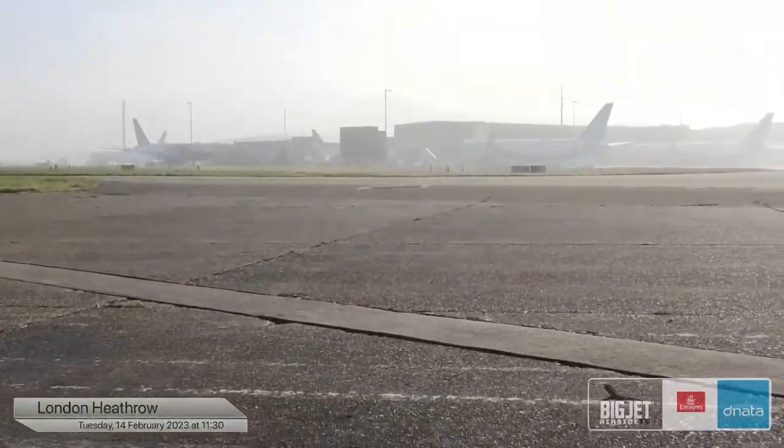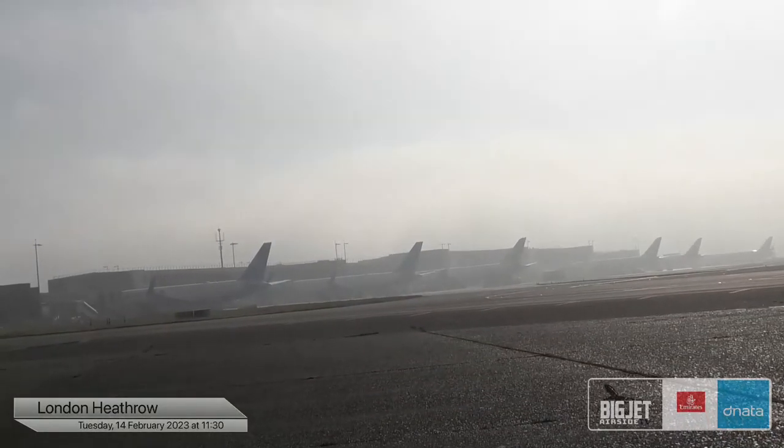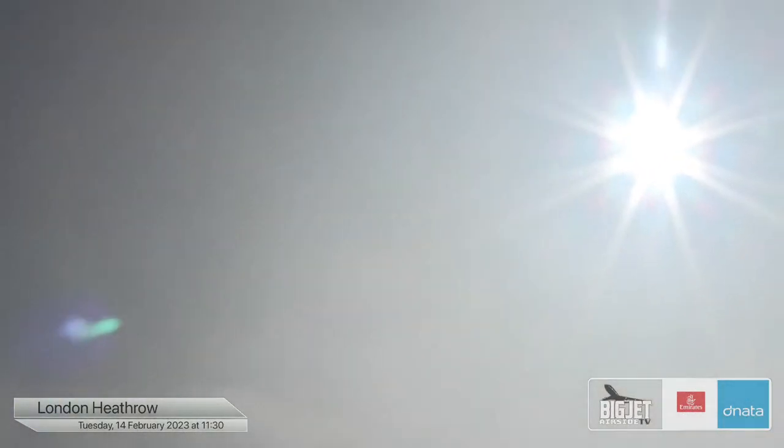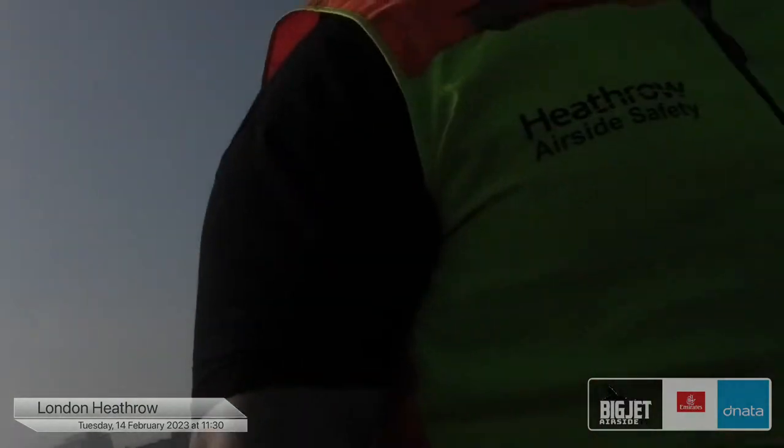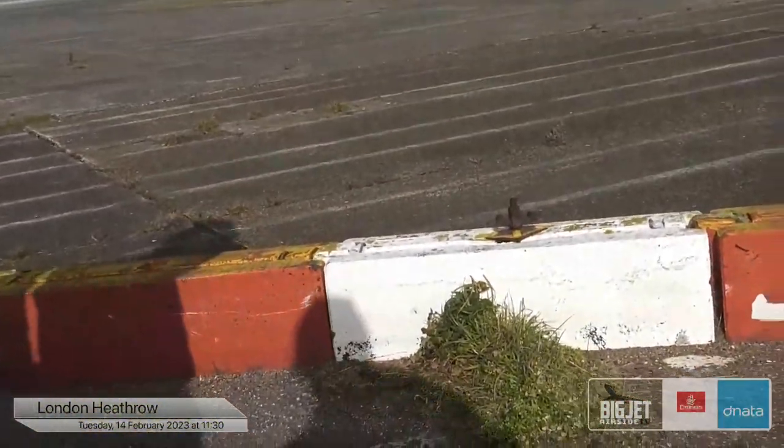Are we good to disembark? You'll have to come out five people. More than welcome to stand out. The only two criteria are safety shoes and high vis, which I'm sure you've got. Okay, right, let's get a set of sticks. Let's go across that red and white bar. You're good. Right, let's just grab these.